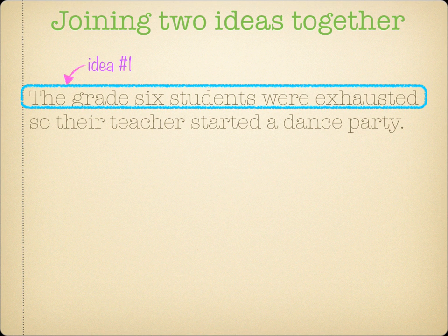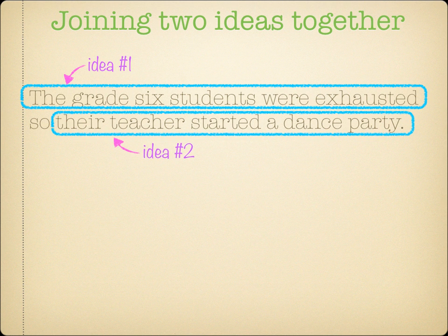Here's the first idea. The grade six students were exhausted. The second independent idea, the grade six teacher started a dance party, is a complete idea on its own. So we combine them using the joining word so, and if you remember that rule, we always, always, always put the comma before the joining word.